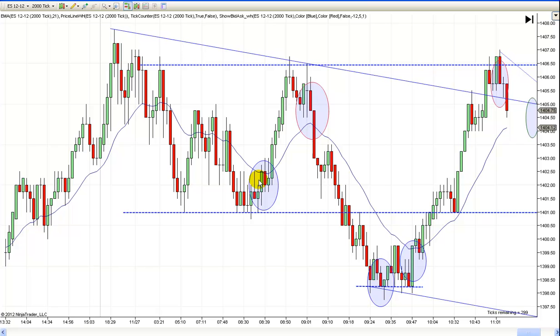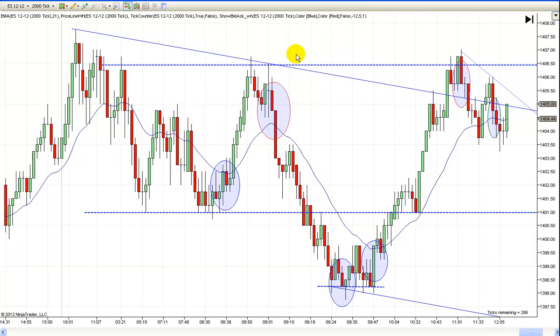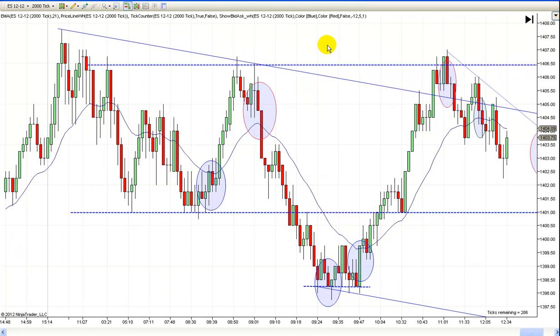But I really like this setup right here. Any runners would have been safe. You could have ridden this all the way to the top and exited somewhere up here. Nice, easy trade with runners.